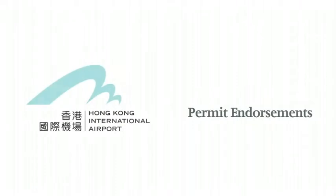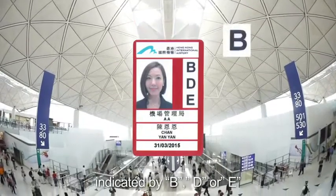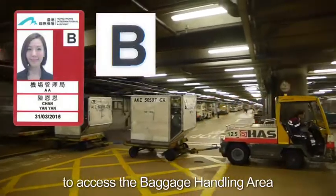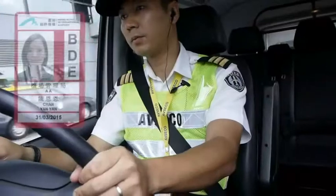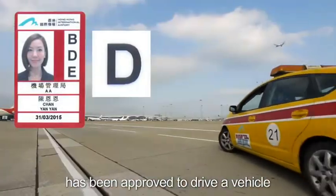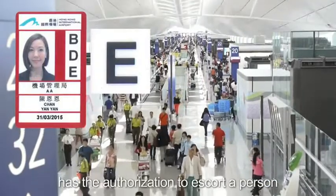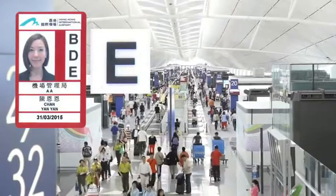Permit endorsements. There are 3 permit endorsements indicated by B, D or E. A B endorsement indicates authorization to access the baggage handling area. A D endorsement indicates the permit holder has been approved to drive a vehicle inside the airport restricted area. An E endorsement indicates the permit holder has the authorization to escort a person into airport restricted area.